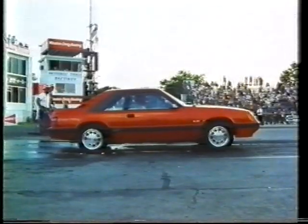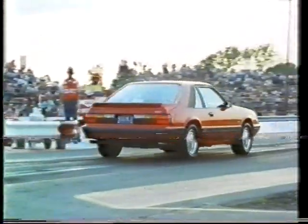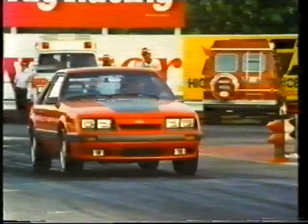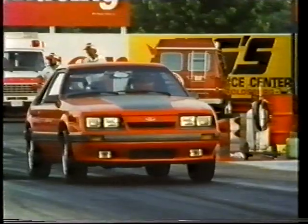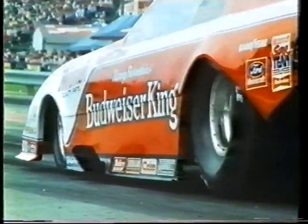So to give at least some idea of the performance of a car like this, we're going to compare Kenny's car with a very powerful street car, a Ford Mustang GT. This has a 5-litre V8 motor, and it's one of the fastest street cars sold in the USA. It's being driven by Frank Iaconio, who has won many Pro Stock national events. And here they go.